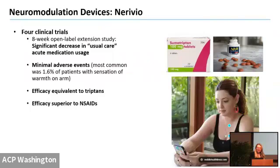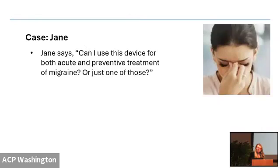There are 8-week open-label extension studies showing a significant decrease in usual care acute medications, with minimal adverse events. The only adverse thing people say is that it feels like my arm is getting warm, like acupuncture on my arm. They say it's equivalent to triptans. I would say it's actually more effective in our clinical real-world data, and it's definitely superior to NSAIDs.